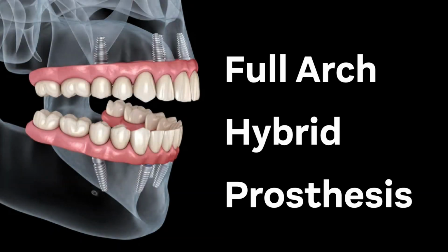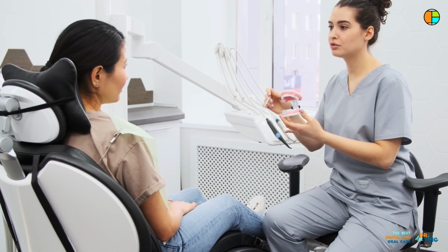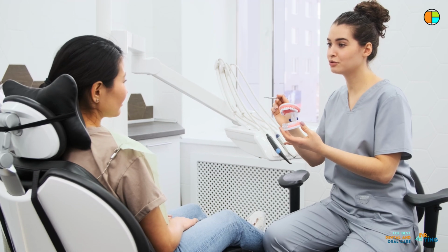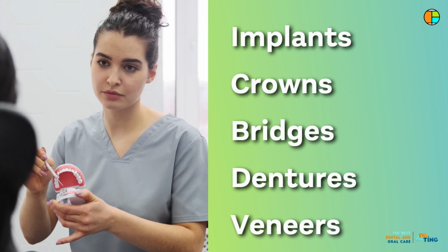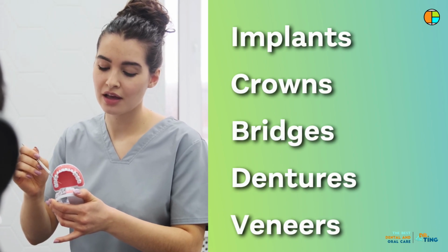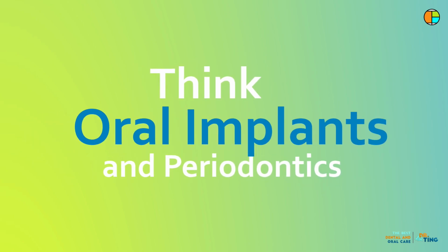What is a full-arch hybrid prosthesis? A dental prosthesis can restore missing teeth and the smile. They can be detachable or placed in your mouth permanently. They include implants, crowns, bridges, dentures, and veneers. At Think Oral Implants and Periodontics, you can find the best alternative for your dental needs.